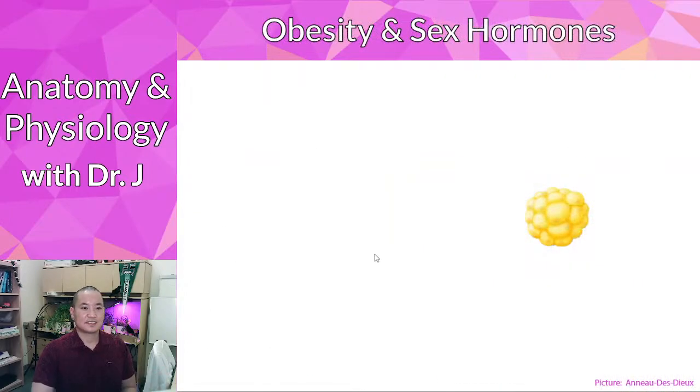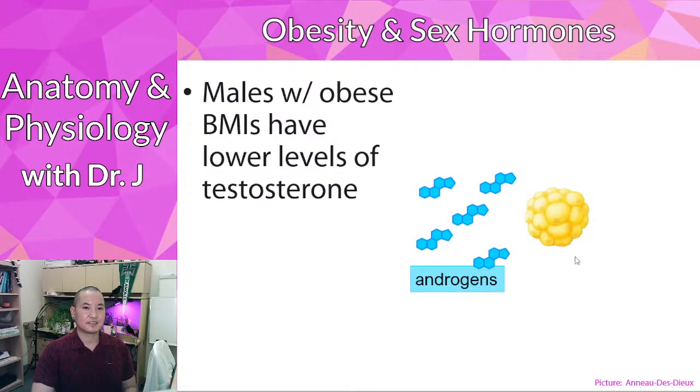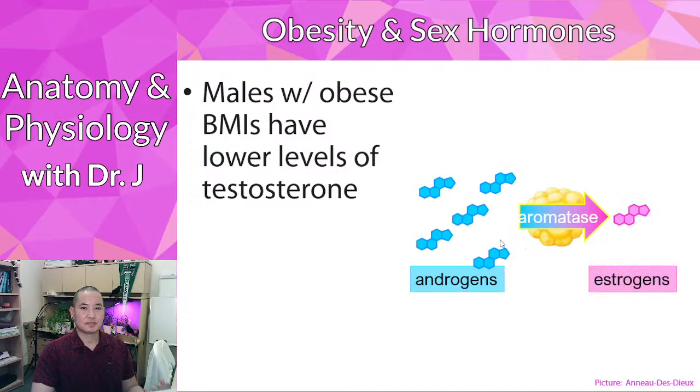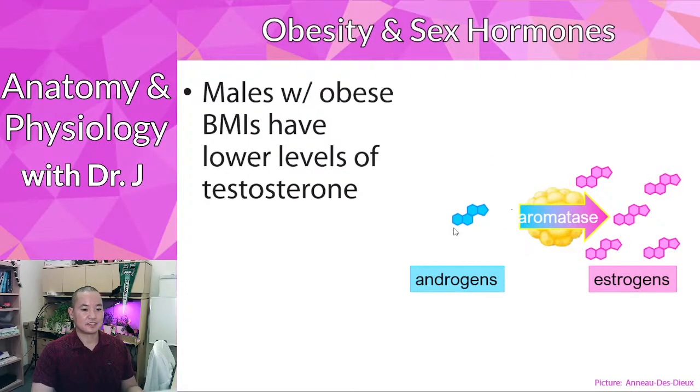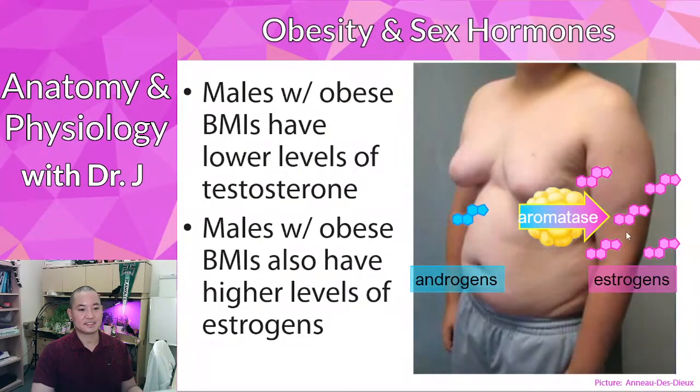Now, with obesity and sex hormones, this is why males with obese BMIs or high body fat percentages have lower levels of testosterone. Say you have all these androgens, but you also have a lot of adipose. All that aromatase in adipose is able to convert androgens, and the more androgens you convert to estrogens, this is going to lower your testosterone, but also increase the amount of estrogens as well. So another common symptom in males with high body fat percentages is high levels of estrogens and pseudogynecomastia, which we see here.